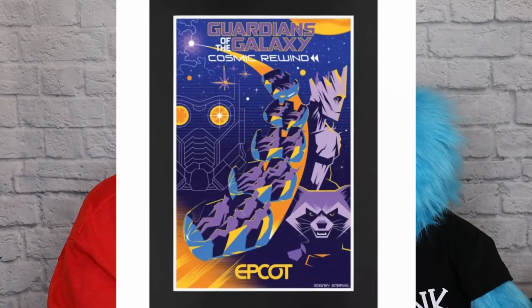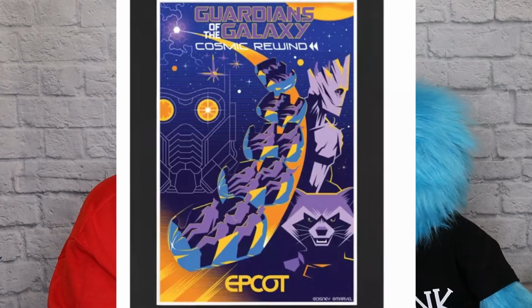And the last piece of merch, which is really cool, and this is actually the cookie I was going to do until I changed my mind. Look at this Guardians of the Galaxy Cosmic Rewind matted print. I love that print. It's very retro. Oh, it's very cool. Look at Groot and look at Rocket. Rocket. Time to start the music.